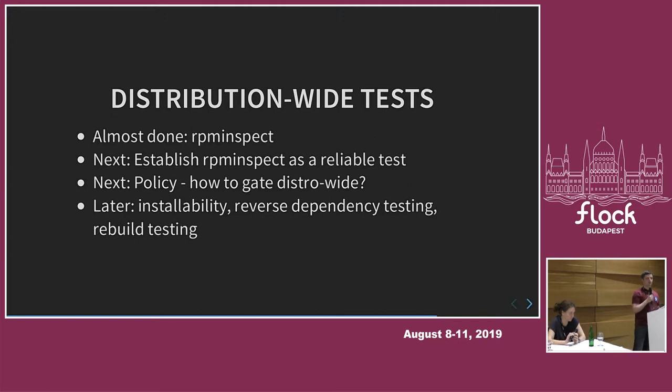And rebuild testing, let's do automated rebuilds. As it was raised a couple of times here, and I think everyone is aware, rebuilding is not always a trivial thing, right? But let's see how we can test it. Let's see how we can rebuild depending packages to make sure that doesn't break. These are all things that are solvable on a distribution-wide scale, make sense, and we want to work with Fedora QA and whoever wants to contribute to making these available distribution-wide, and then allowing the community or individual packages to decide what they want to gate on.